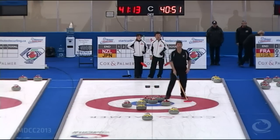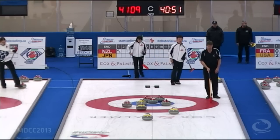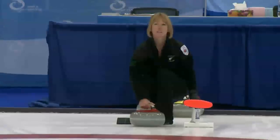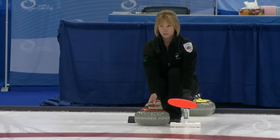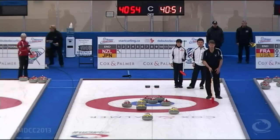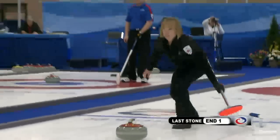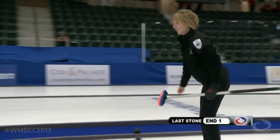Well, New Zealand has hammer, so I like the draw here. Just freeze one on top of that one on the button, or even leave it full 4. Certainly like to be 4th shot and bring the 4 into play. Yes, thank you, Sarah. This is the final stone of the end, and a chance to score big for New Zealand.